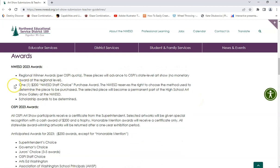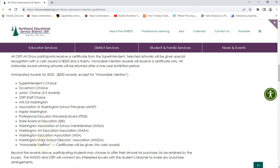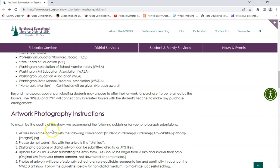So there are some monetary awards, right? This is a staff choice purchase award. So if they choose to purchase it, you will be given $200. And then there's also scholarships that are to be determined. These are the anticipated scholarships or awards. So all of these are like $200 except for the honorable mentions. So lots of chances for you to get some money. And then you can also say if you want people to buy the artwork, so if you want to make some money that way too.